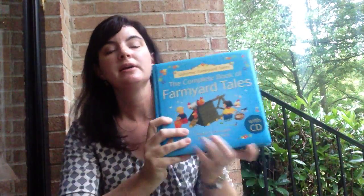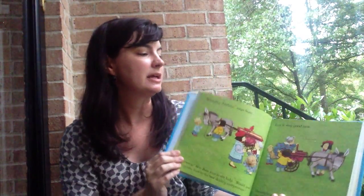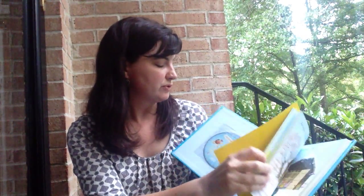So then we have stories. Now, I don't know about your kids, but my children love to listen to a CD while they're looking at a book. This book, The Complete Book of Farmyard Tales, has a CD in there so they can follow along and they can be practicing their early reading skills, or just listen. So we've got several stories in here, Farmyard Tales. So that's a great one.